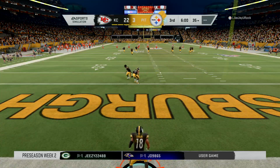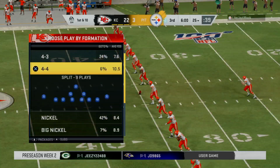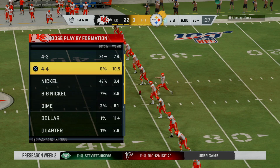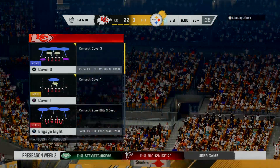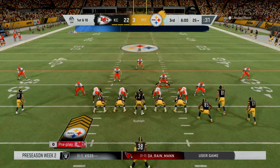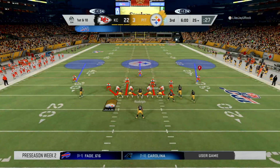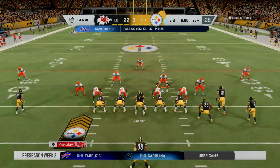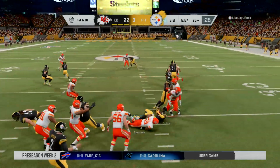Coach, expect to see a good number of backups going forward as we are back and underway here in preseason week 2. Rudolph going to lead the Steelers up now 1st and 10 at their own 25-yard line. Hey, zoom. 56. Mike, 56. Right. 56. They'll start the drive with Samuels.